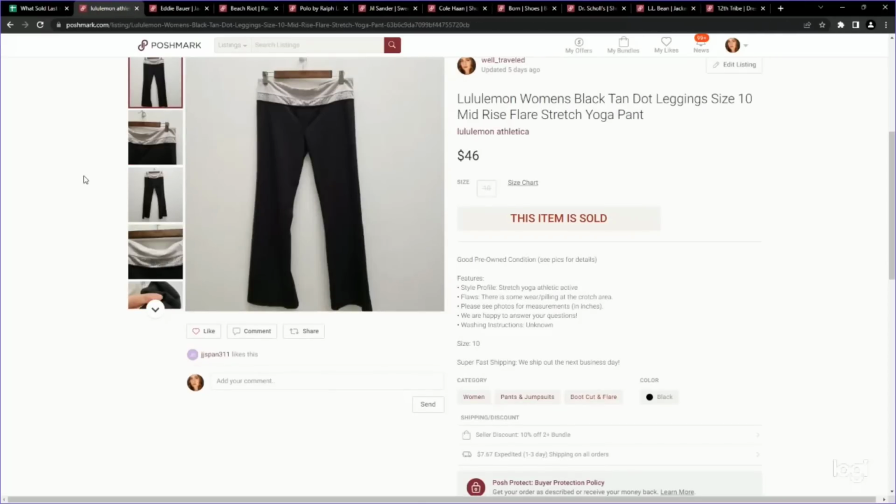And then additionally, these Lululemon flare yoga pants, these ones sold for $46. I don't know about you guys, but I'm listing Lululemon skinny, just regular leggings still, and they are hardly moving. But then I list something like this and it sells within a day for $46. So just wanted to throw that out there. Maybe start looking for the wider leg pants in the athletic wear section.